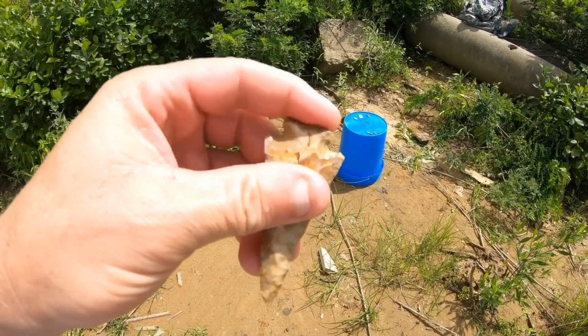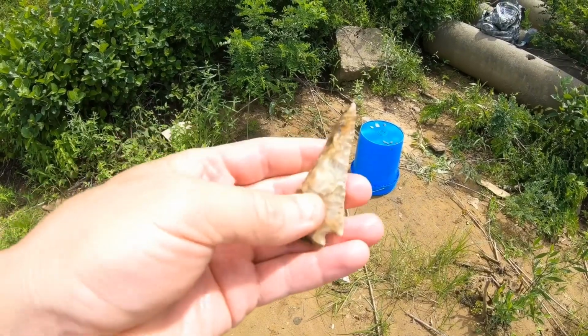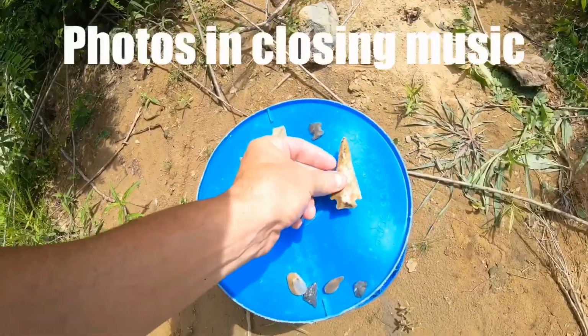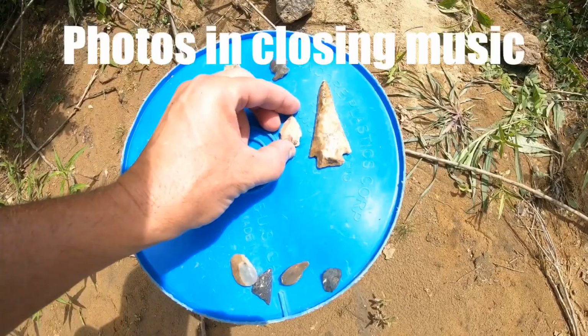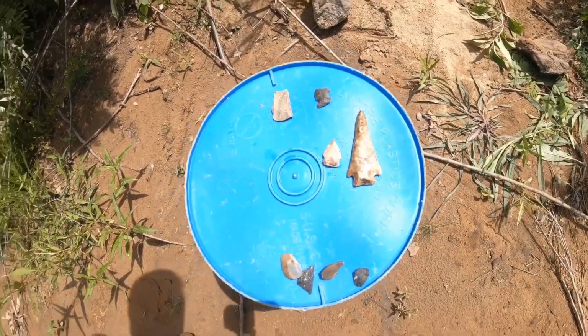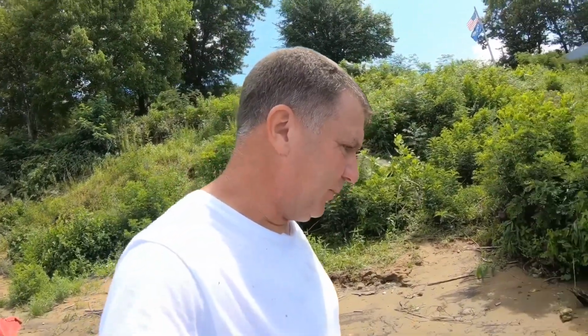Maybe a little grinding on the base, not much. A little smooth. Wow. Amazing piece right there. And look at that compared to our little one. Oh, that is killer. We'll stay right in here. It's hard to tell what we're going to pull out. It's looking good. Looking real good. I'll get back with you.